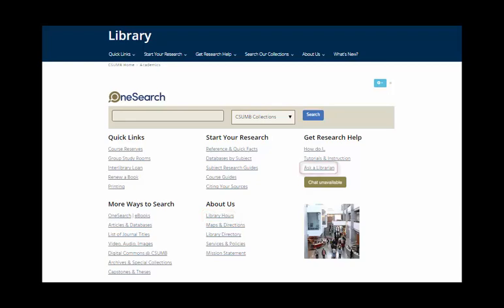Get Research Help, Ask a Librarian. In the Get Research Help section, the Ask a Librarian page lists different ways to contact a research librarian via chat, email, text, phone, and in person.